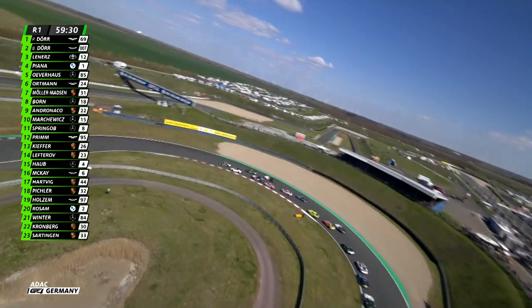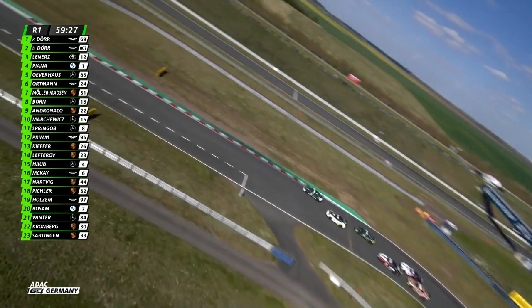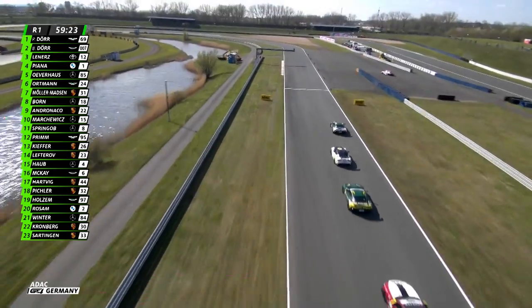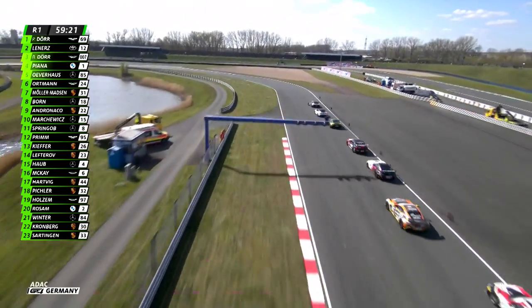It's currently Phil Durr leading the way, but up into second place, I'm just trying to look where the Toyota is. That is the Toyota into second place.